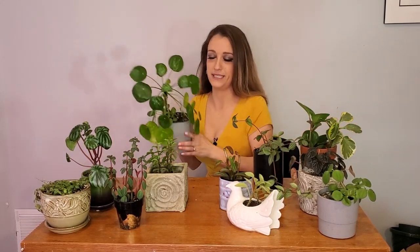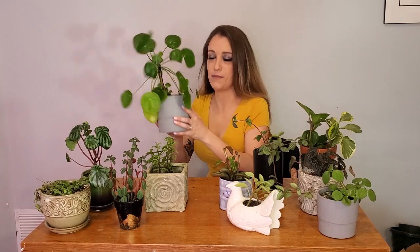So what I wanted to do today was just bring you through my favorite genus of plant, kind of the plant that got me into collecting other than orchids. And that is the Peperomia, including the Pellionia, because it just fits in here and mine is so cool and I love this plant.